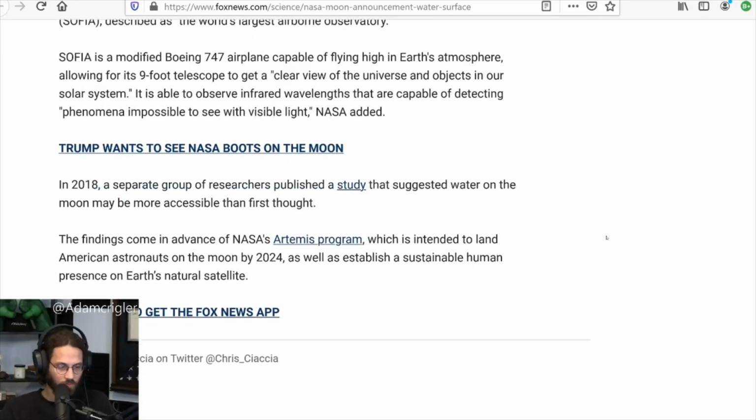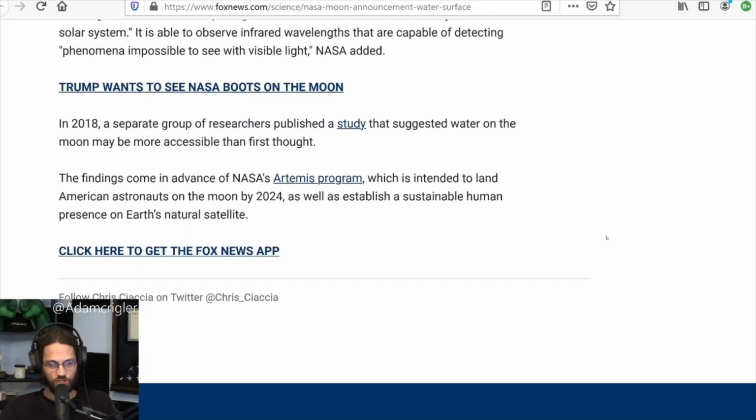Very, very cool. In 2018, a separate group of researchers published a study that suggested water on the moon may be more accessible than first thought. The findings came in advance of NASA's Artemis program, which is intended to land American astronauts on the moon by 2024, as well as establish a sustainable human presence on Earth's natural satellite. I'm so stoked to hear about this kind of stuff because when I first heard about the Artemis program, we heard that we're going to bring people to the moon again.